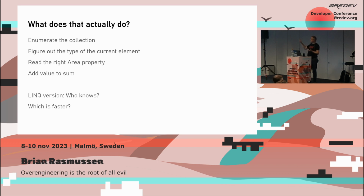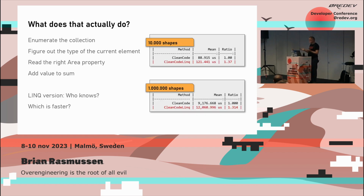Raise your hand if you think the LINQ version is going to be the same speed or faster than the loop version. There's a couple of people who think LINQ is going to be faster. It isn't, at least not in this case. In fact, it's about 30% slower. So it must be doing more work. I don't know what additional work it does, and I don't really care here because we're trying to make things go faster, not understand why LINQ is slower here. But it does more work.